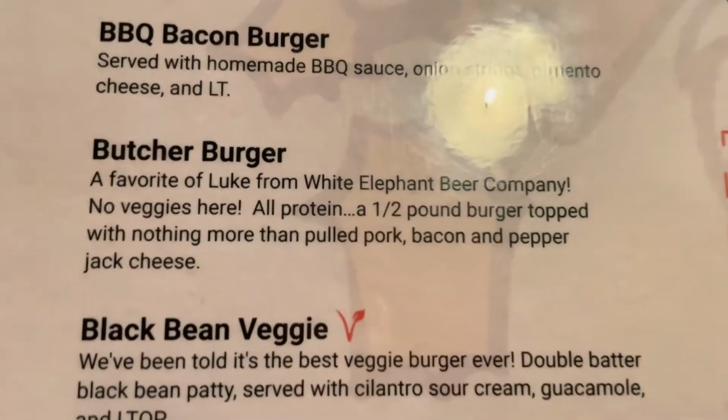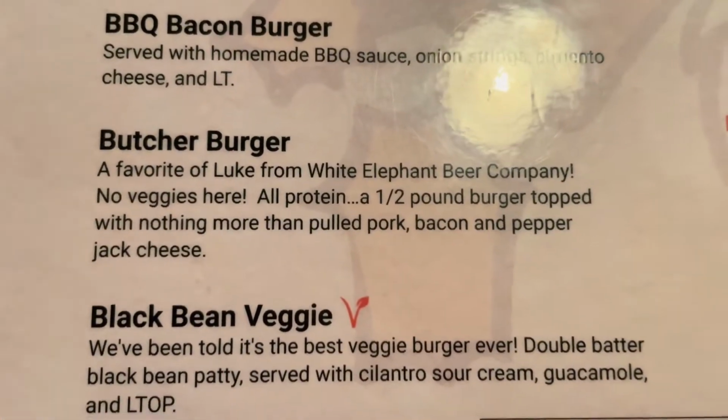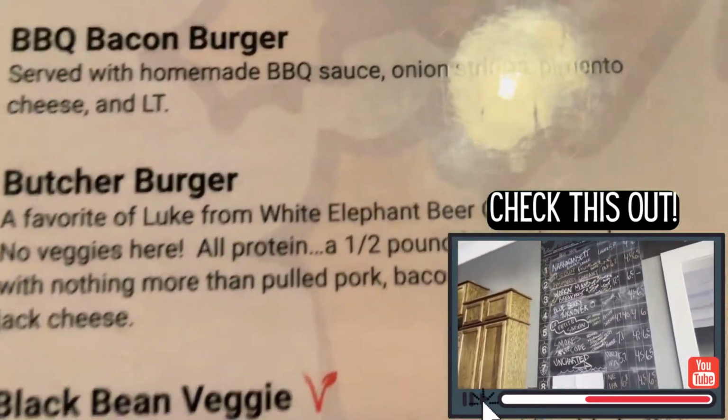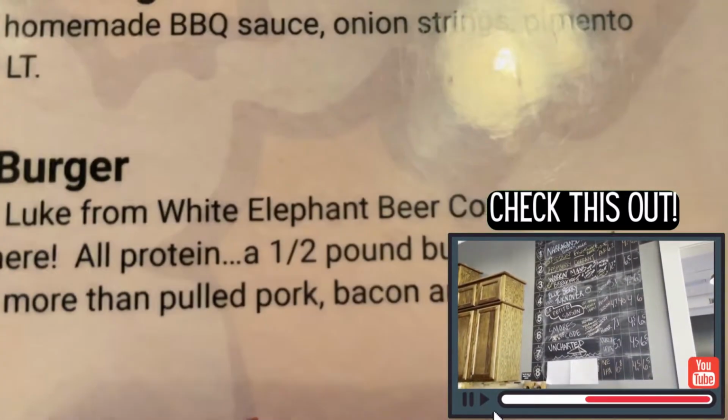And the butcher burger here gives a shout out to the White Elephant Beer Company. We've actually featured them in our Mayberry wine and beer tour, so if you haven't seen that, be sure to check it out after this video.